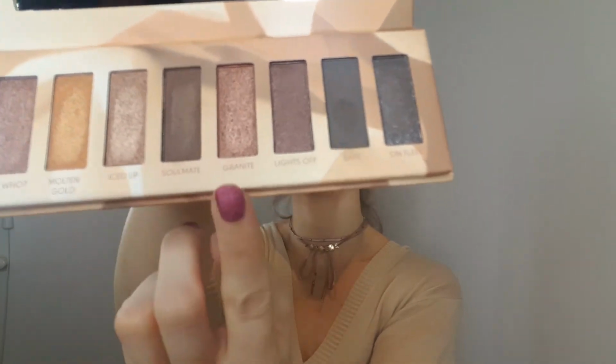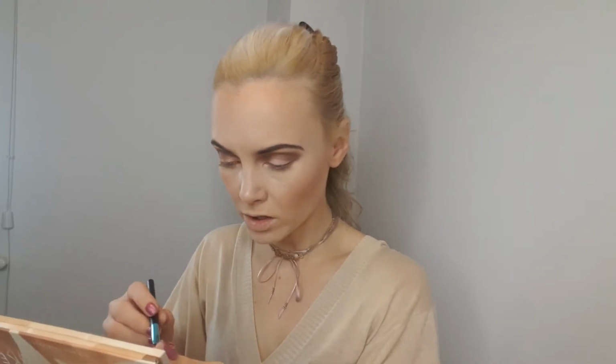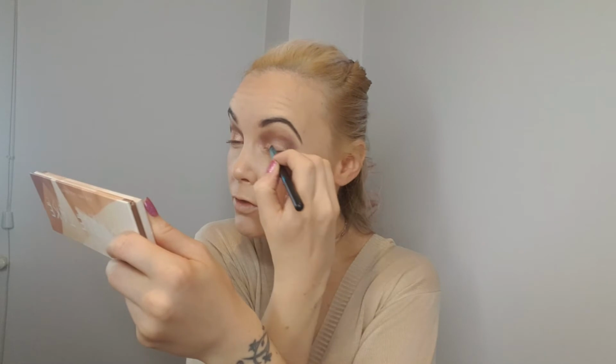Right, and then what do we think? I'm gonna try Iced Up, like a lighter version of Granite. I'm gonna try the packer brush here. There is no pickup in the pan. I'm so impressed. That is gorgeous. Wow, what? I have not wet the brush and it's going on like a dream.